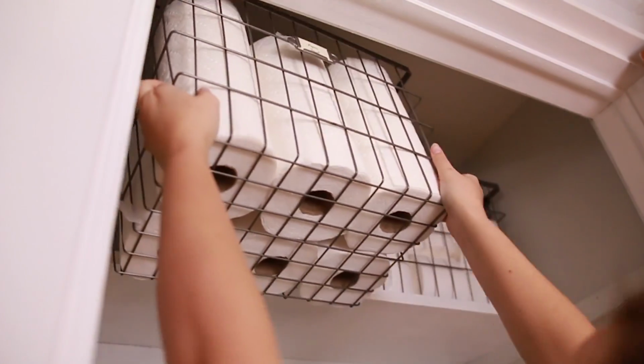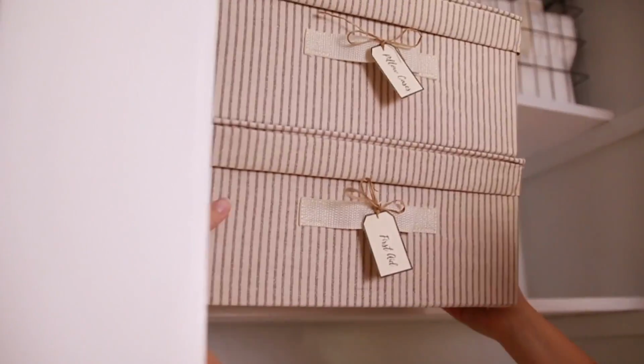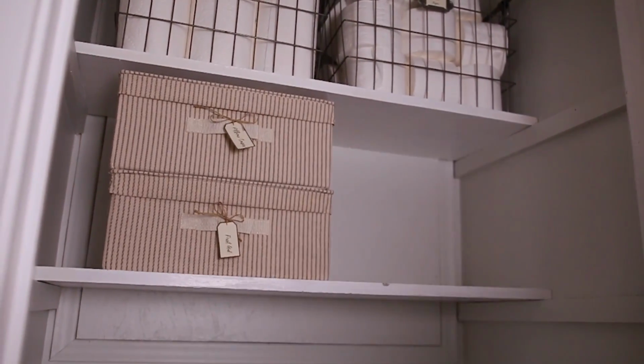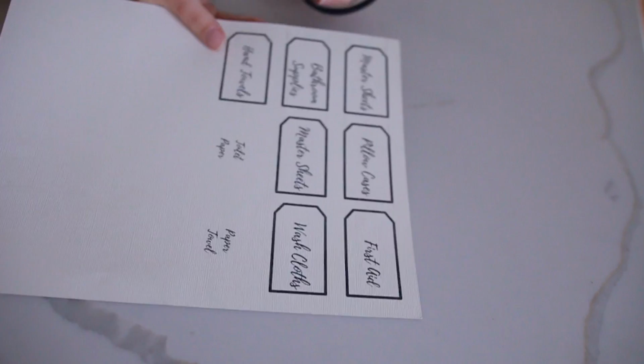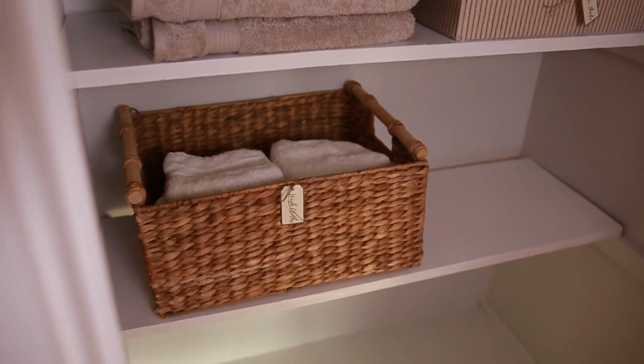As Crystal replaced the things in the closet, making things organized and movable was a huge priority, so nearly everything got a box or a basket, and of course, a tag. Labels are so important in keeping things organized in a shared family space like this. Crystal printed hers, then cut them out and tied them onto each basket or box. And then each got a designated spot on the shelf.